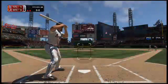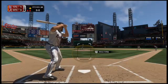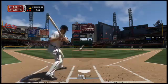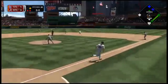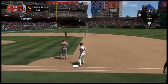Now it'll be the 4-hole hitter, Dom Robinson, already 2 for 2. He'll look to add on right here. First delivery to him on the way. Drilled right back up the middle. And another base hit for him as he's gone 3 for 3 in this one.